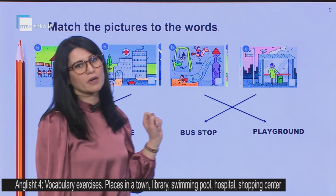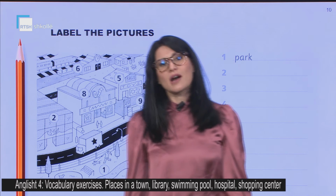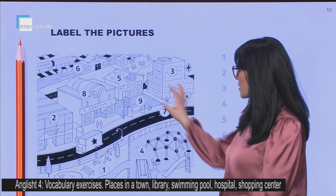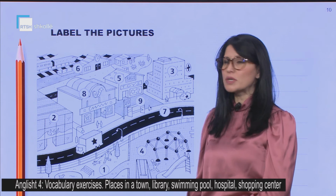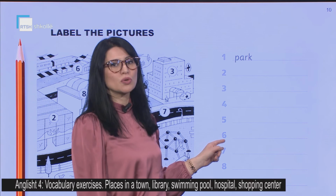Okay, dear students, now we have another exercise. We have here a photo of a city. There are some places of the city and they have got some numbers. We are going to find together what these places are. We are going to write the words next to the numbers. Pra, ngjitur me numrat këtu, do të shkruajmë emrat e vendeve të qytetit. Let's go on.